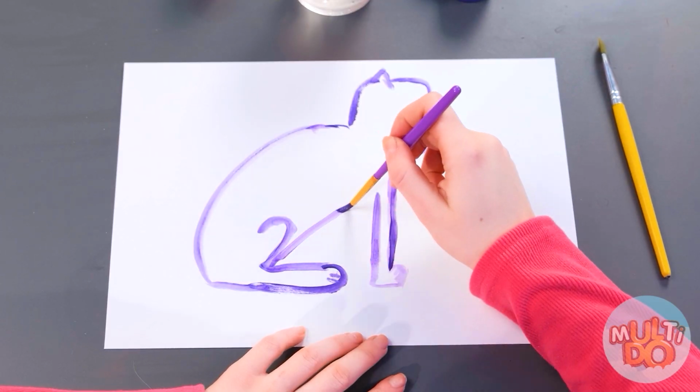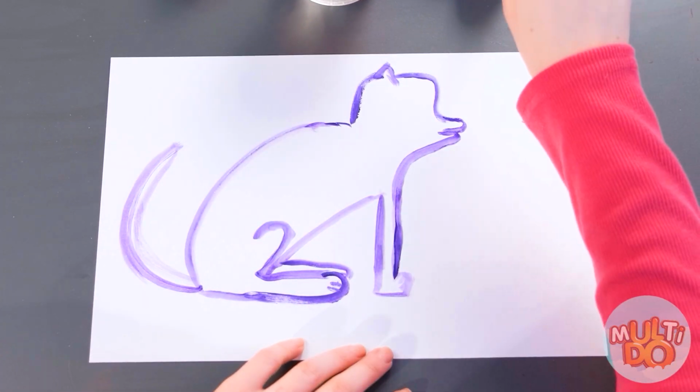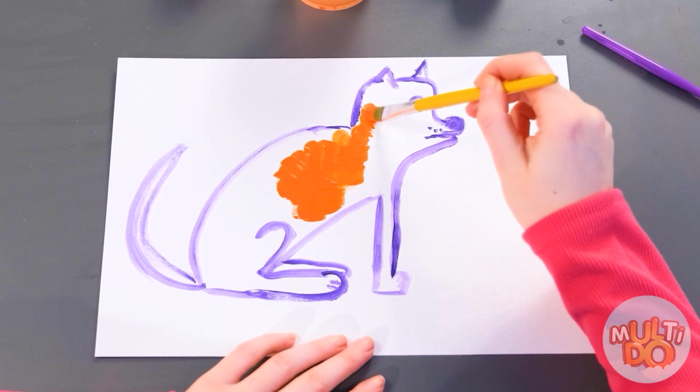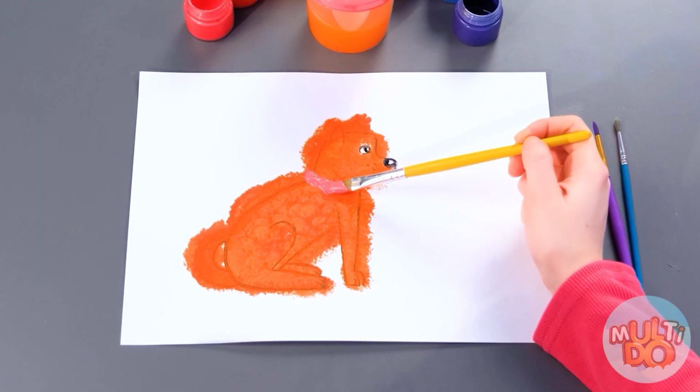I'm almost done. A couple more touches and... Trying in vain. I'll do better anyway. A paw, another paw, a tail. How cool am I? The only thing left is to paint over everything. Let's see. Well, something's not right. Oh, right. How could I forget about the pink collar?